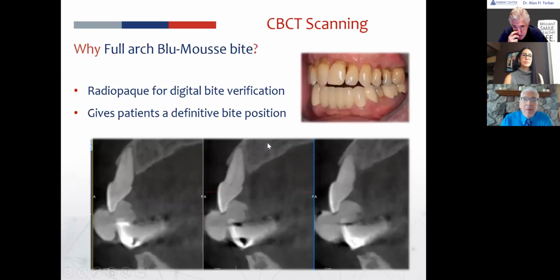The reason that we want that bite is a couple of reasons. One, very importantly, is that it's rigid. So we like blue moose versus a bite registration material because the blue moose is rigid, and that way it gives the patient a definitive position during the scan. A lot of patients, as you know, are fidgety, and especially elderly patients, sometimes they're trying to make sure they're doing everything right, listening to the assistant, and they might be moving a little bit, and the assistant may not catch that. So the blue moose actually helps to give the patient a locking position, for lack of a better word or phrase.